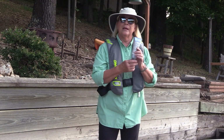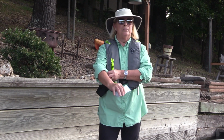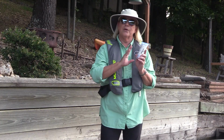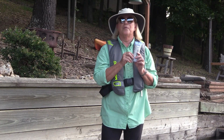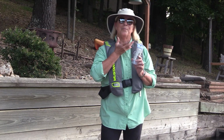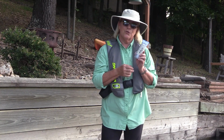Sunscreen. I have on sun protective clothing, but my face does not, and I'm for sure going to use sunscreen on my face. The sun is going to reflect from the water and come right up in my face. So sunscreen for your face.